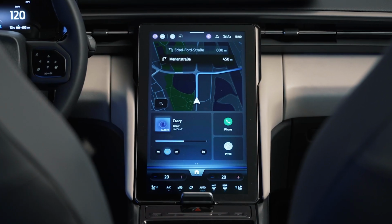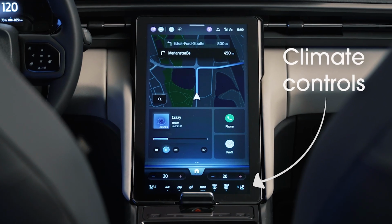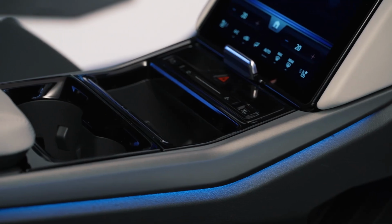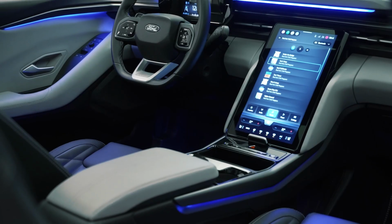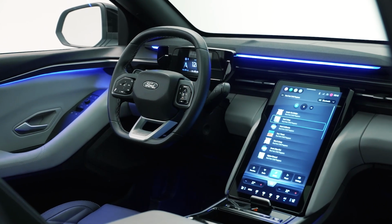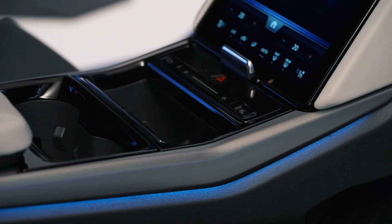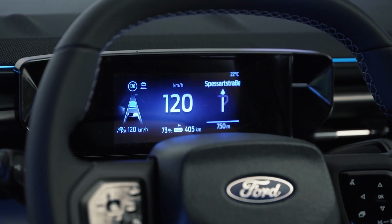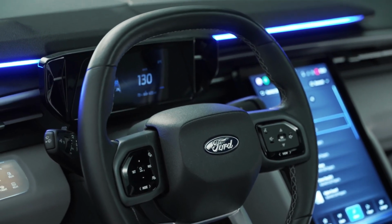The screen controls most key functions and has a permanently visible and accessible climate control interface. The Explorer also gets some physical buttons and haptic controls, including an illuminated slider for the volume. But we still think this interior looks rather short on simple physical controls, which always makes things much easier to use while driving. There's a 5-inch fully digital driver display, which is similar to the setup that you find in the ID4, and there's a full suite of driving assistance technology available as well.